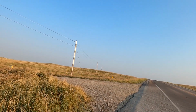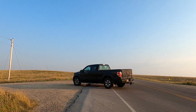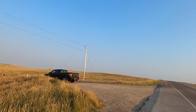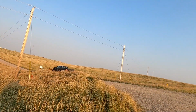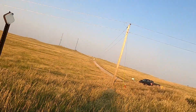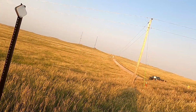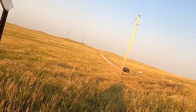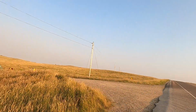So you want to look for this cross section. In fact, you see this guy turning in here, so he's obviously a boondocker. The thing you want to look for is those two poles right there, those electric poles. You'll go between them, and if you look, you see those two towers way out there in the distance. Those are cell towers, and so you want to look for those two towers and these two poles, and this is where you're going to make your left-hand turn.